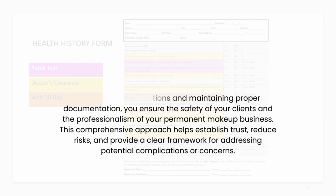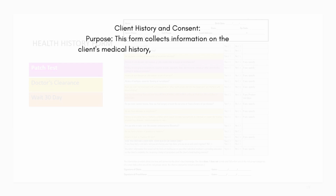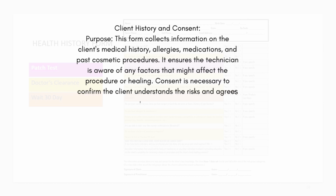Client history and consent. Purpose: this form collects information on the client's medical history, allergies, medications, and past cosmetic procedures. It ensures the artist is aware of any factors that might affect the procedure or healing. Consent is necessary to confirm the client understands the risks and agrees to proceed.